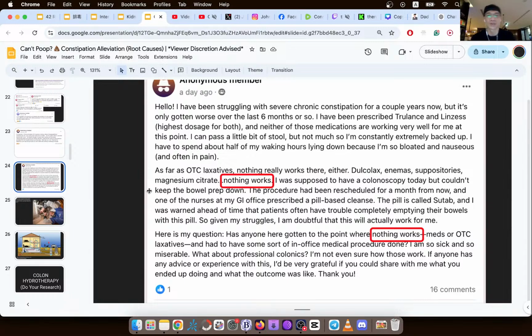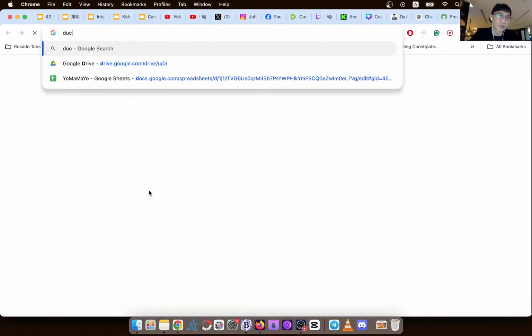Here is my question. Has anyone here gone to the point where nothing works? Meds, OTC laxatives, and had to have some sort of in-office medical procedure done? I am so sick and so miserable. What about professional colonics? I'm not even sure how those work. If anyone has any advice or experience with this, I'll be very grateful if you could share with me what you ended up doing and what the outcome was like. Thank you. I'm going to do a little bit of research.